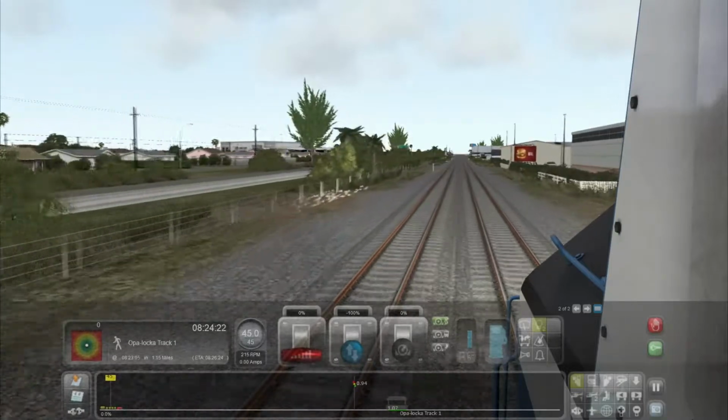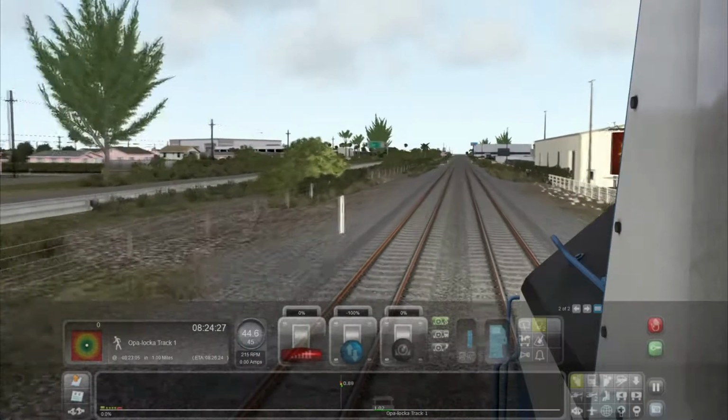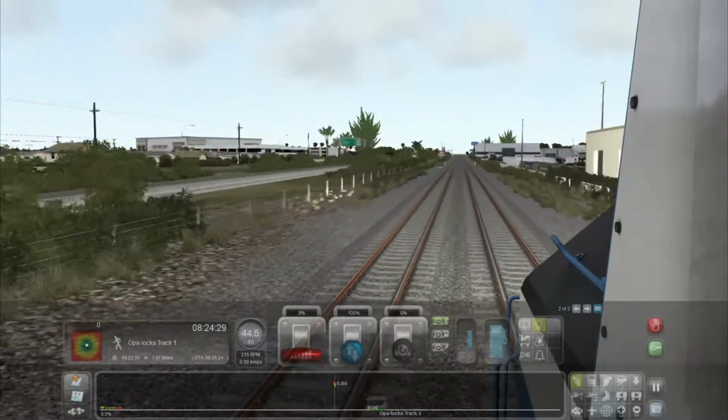We just entered the 45 mile an hour speed zone, and we're coming up on Opa-Locka Station, as you can see on the map below.